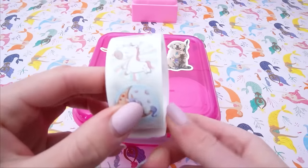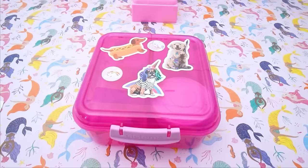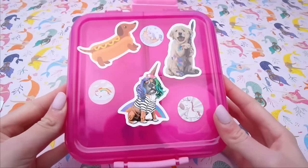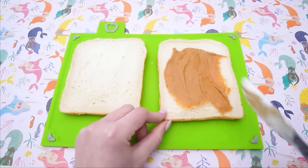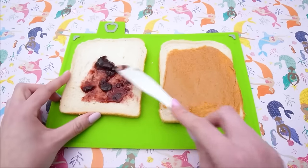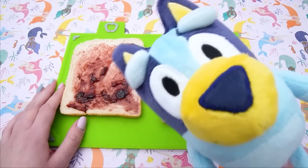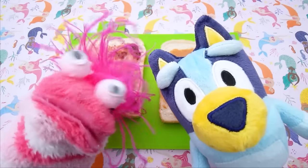Hey, Phoebe, look. I have some pretty unicorn stickers for you. Ta-da! One fizzy, fantastic lunchbox, but this lunchbox needs some food. Is that peanut butter? It sure is, Fizzy. Are we making peanut butter jelly sandwiches? Yep. Awesome sauce! I love peanut butter jelly sandwiches!